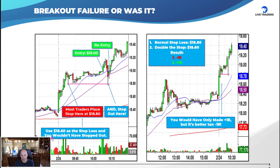But what if you used 1860 as a stop loss? You wouldn't have stopped out. Okay? Now, there are two choices here. Use the wide stop, and then by the end of the day, you end up getting just over an R.